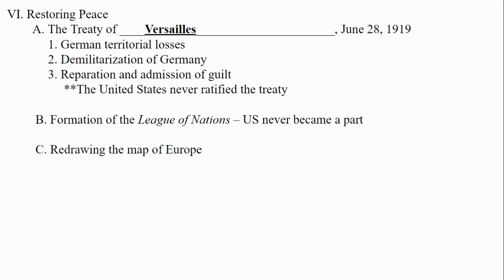The League of Nations was formed. By the way, the United States never entered into the Treaty of Versailles. And also an international organization called the League of Nations was formed. This was an attempt to create some kind of peacekeeping multinational organization. The United States never joined this either, despite the desires of President Wilson at the time. And the map of Europe was redrawn to a large extent because of the agreements at the end of the war.